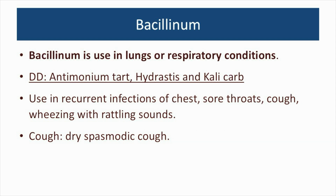Firstly, of course, Bacillinum is used in lung or respiratory conditions. Patients who benefit from Bacillinum often suffer from recurrent chest infection, sore throat, cough and wheezing, and a rattling sound or mucus in the chest. But Bacillinum is also used in dry cough or spasmodic cough, sometimes triggered by the tickling in the larynx. And of course, sometimes it's due to the chest infection. The patient has this tendency to catch cold frequently and easily.